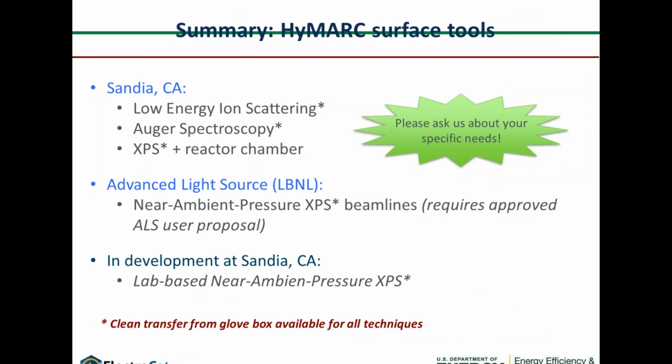So just again, a quick summary of the surface capabilities that HyMARC has. Next slide.